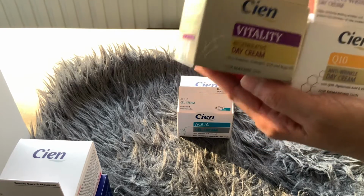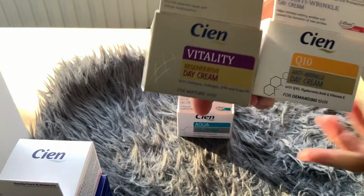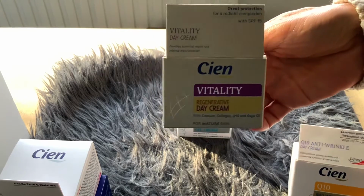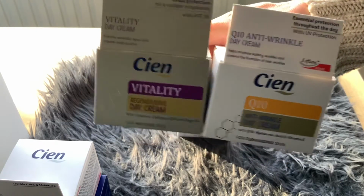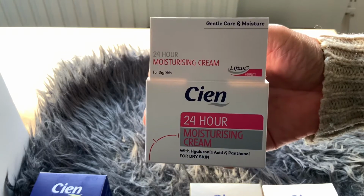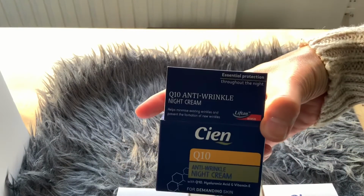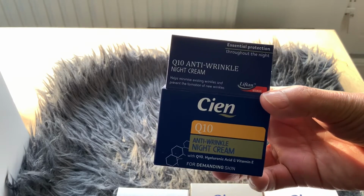So lahat ng mga produkto maganda siya kasi mayroon siyang mga different functions. This one is with vitamin E, this one is with calcium and collagen. Maganda siya. And this one is gentle care and moisture. Sa totoo lang, maganda talaga ito, kasi ginamit ko na. And this one is essential protection throughout the night. So, this anti-wrinkle night cream is essential protection throughout the night.